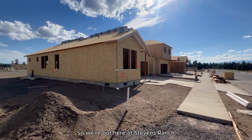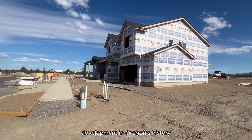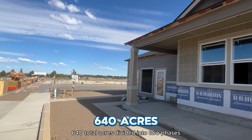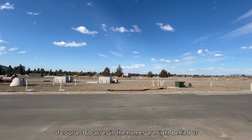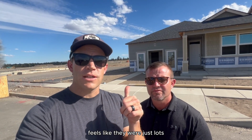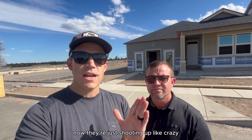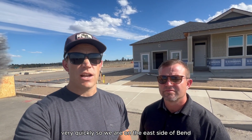So we're out here at Stevens Ranch. And again, this is the largest master plan development in Oregon's history. It's absolutely nuts. 640 total acres divided into two phases. Right now, they're focused on phase one, of course, 360 acres, and the homes are right behind us. Feels like they were just lots about 3 or 4 weeks ago. Now they're just shooting up like crazy. So this project is ongoing and it's coming along very, very quickly.